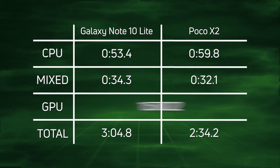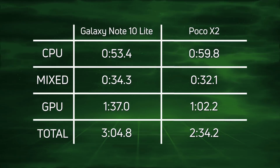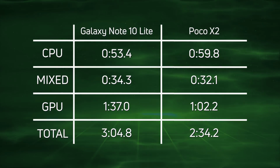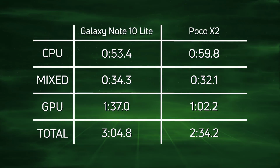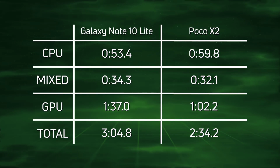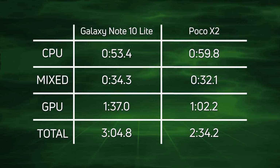However, when we get to the GPU, absolutely everything changes. 1 minute 37 for the Galaxy Note 10 Lite, which is 1 minute and 2 seconds for the Poco X2. So a big difference there, 35-ish seconds difference. And of course, that's what made up the real difference here in the time. Overall, the Poco X2 won with 2 minutes 34.2.